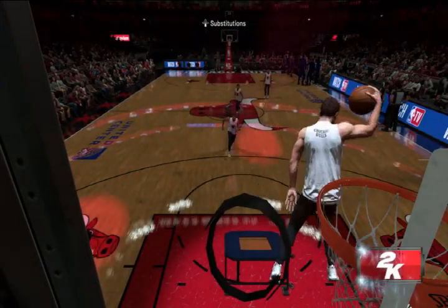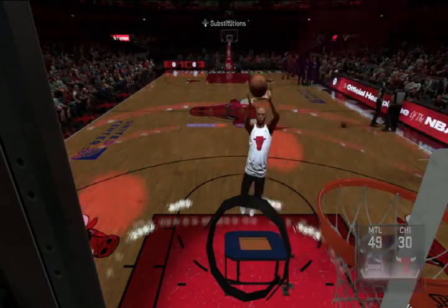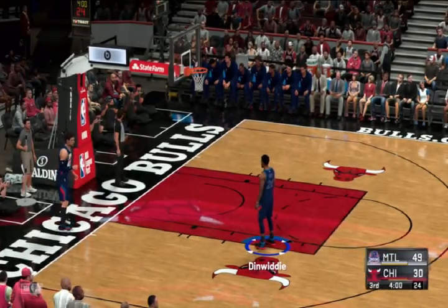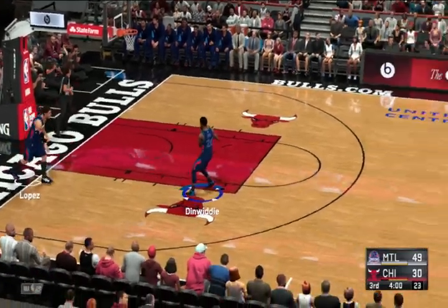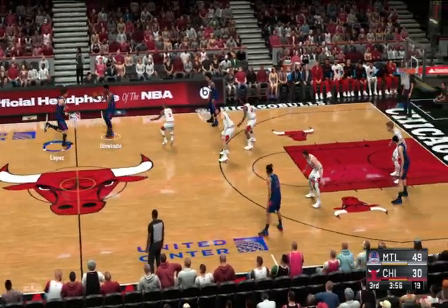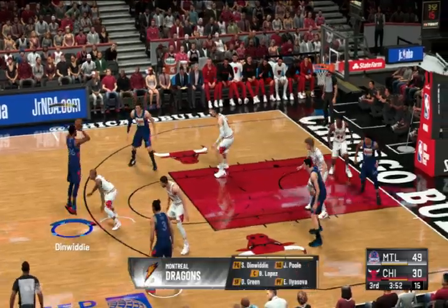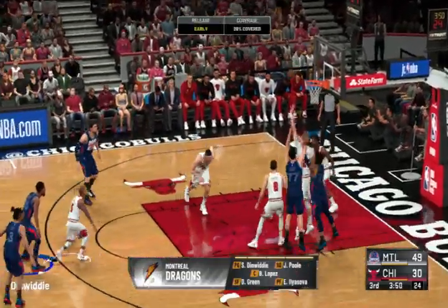And with a big gap on the scoreboard, the second half begins with very different goals for these teams. One side trying to mount a comeback, one side trying to protect their lead. Montreal leading by 19. On the court right now for Montreal, Brook Lopez is out there with Ilyasova. Then it's Green, and it's Dinwiddie in at the point.